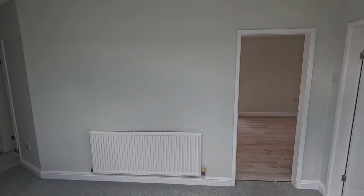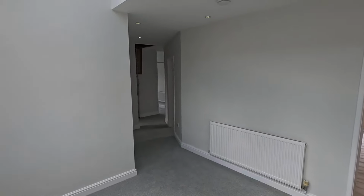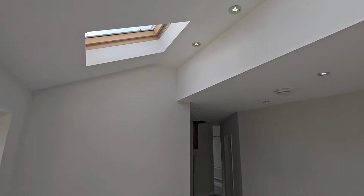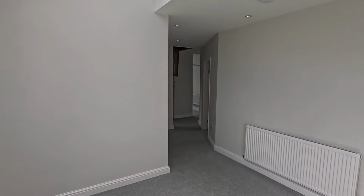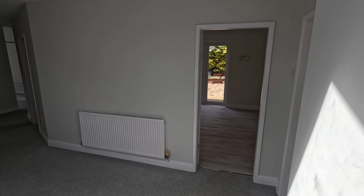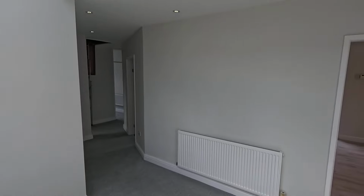So starting off in the entrance hallway, as I say, it's a very spacious area this. And we've actually got 2 Velux roof lights throwing lots and lots of natural light in here. From here straight ahead of us is the kitchen dining room. Over on our left hand side are the bedrooms and bathrooms.